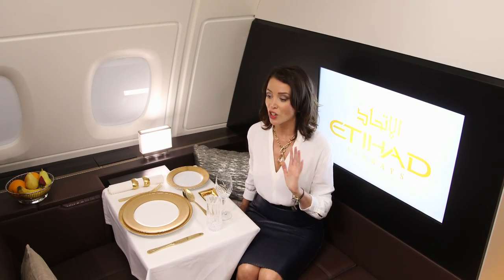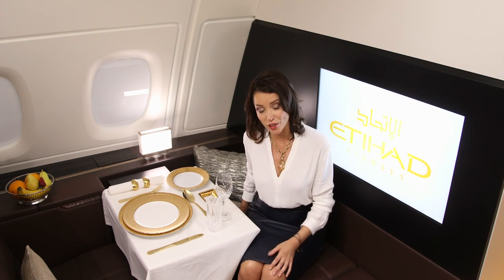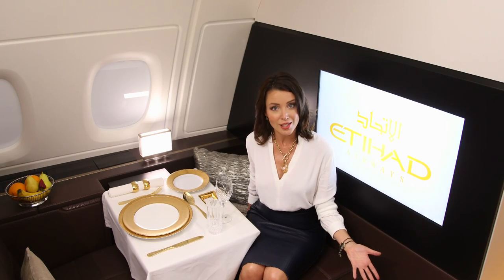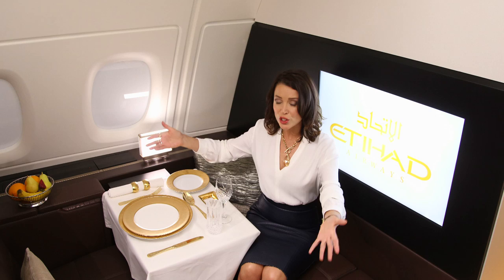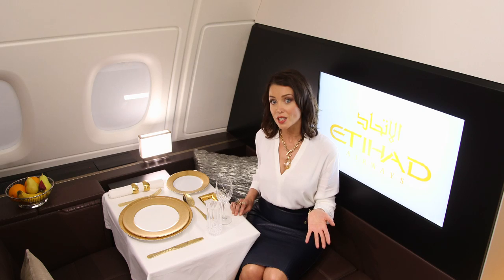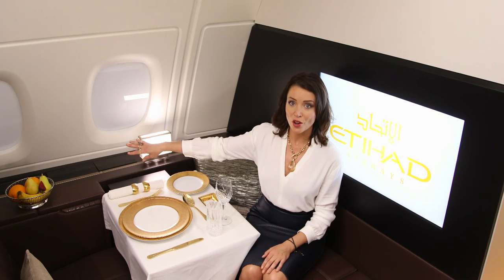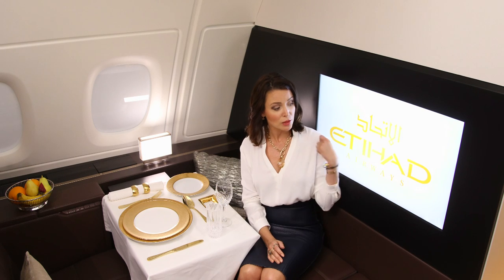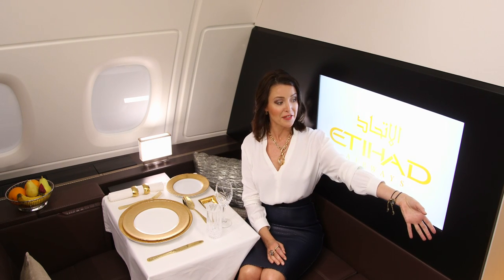This has been designed by leading interior designers and hospitality experts who understand the needs of the sophisticated traveler. For instance, Poltrona Frau leather interior, which is the same as you'd find inside a Ferrari. A huge double seat sofa with ottoman. You've got a dining table that can be set for either one or two guests. You've got a chilled drinks cabinet over here so you can grab a drink anytime. And a 32 inch flat screen TV.